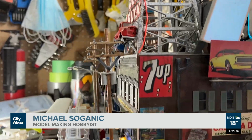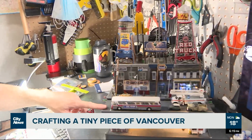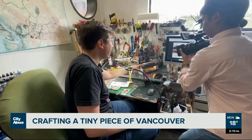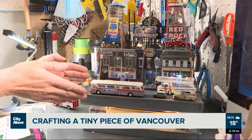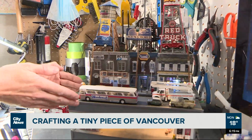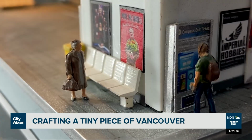This book is basically like all of as many Vancouver references as I can fit in one space. One really nice detailed model on the TransLink website, and I thought, oh man, that is so cool, I need to make like a little street scene for it. So I was gonna make a little tiny street scene, and then I added the sidewalk, and then I added the buildings, and then I added the SkyTrain. So it just started growing and growing and growing.